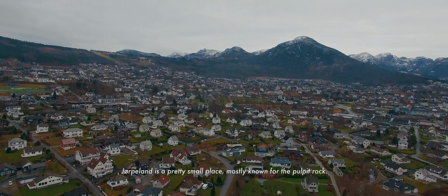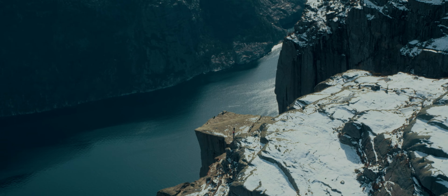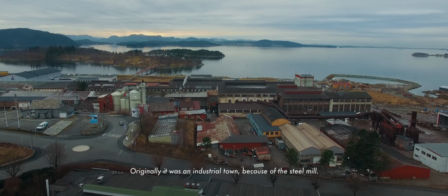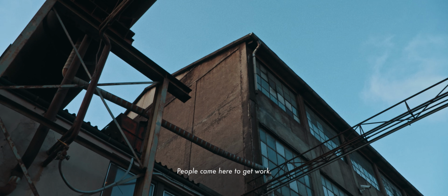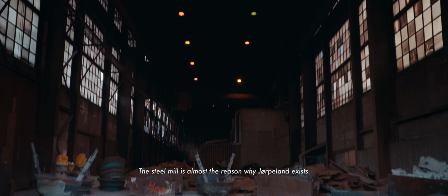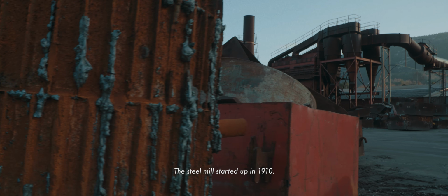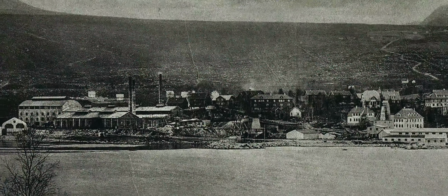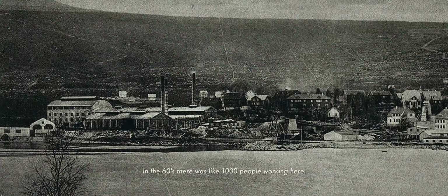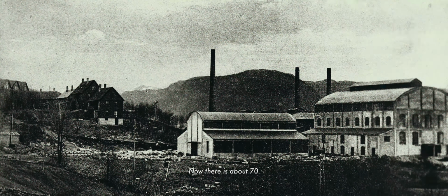Jørpeland is a pretty small place, mostly known for the Pulpit Rock. Originally it was an industrial town because of the steel mill. People came here to get work. The steel mill is almost the reason why Jørpeland exists. The steel mill started up in 1910. In the 60s there were like 1,000 people working. Now there are about 70, yeah.